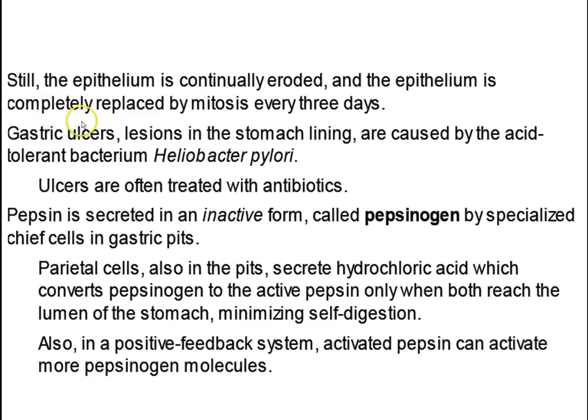All right, we'll just go through this really quick. This is something you don't have to write down. Still, the epithelium is continually eroded and we replace the epithelium by mitosis every 3 days. A lot of ulcers are created by a bacteria that can survive that stomach acid, called Helicobacter pylori. So if you have an ulcer, which is a sore on the inside of your stomach, you might be able to treat it with antibiotics. Antibiotics will kill the bacteria. They didn't know that for many years. This was discovered maybe 30, 40 years ago, but before that, they used to just say it was stress that caused ulcers, which is kind of a wrong answer in many cases.